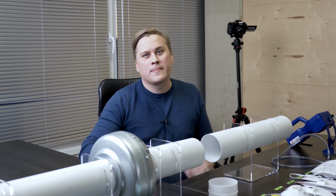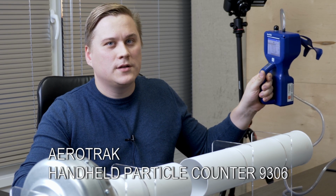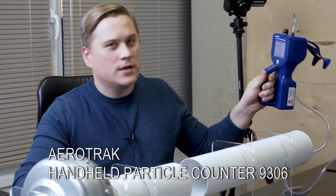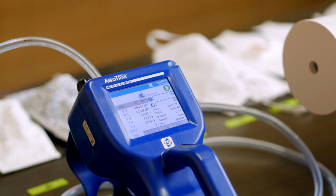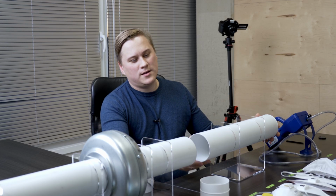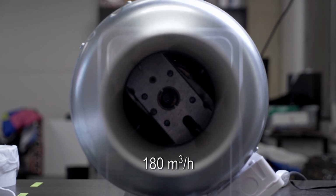We often get questions about how masks are different from one another, and we decided to carry out this unusual experiment. For the experiment we have professional equipment, to be exact, a particle analyzer, which counts the particles in the air, and we have created this air cannon, which has a 100mm ventilation tube and an air pump of 108 cubic meters.